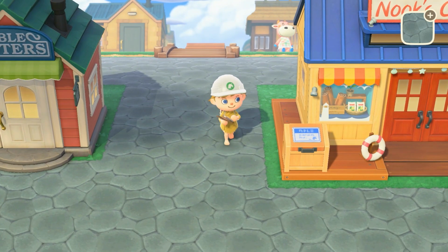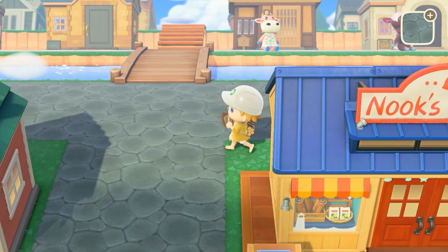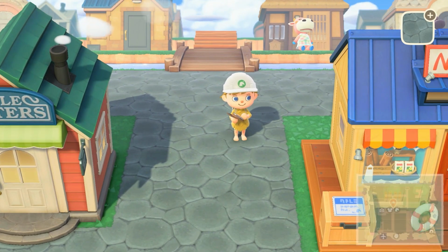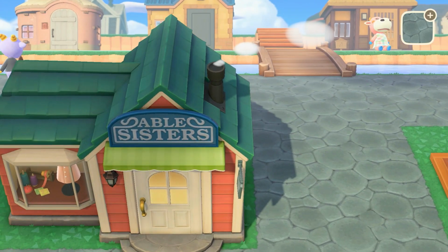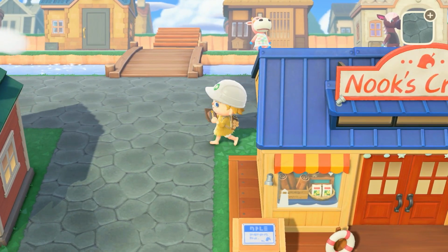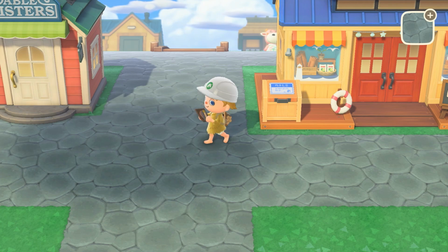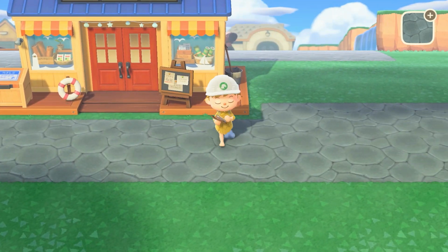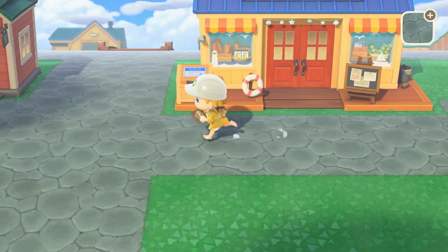That's okay. We have an extra space behind it, and I think subconsciously I was designing for this very problem. So Able Sisters will have this space empty, but Nook's will just have to move back one. I was gonna move the museum today, but now this is a problem. Okay, I will handle Nook's today as well.